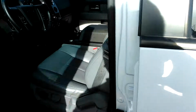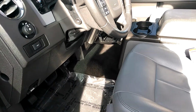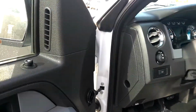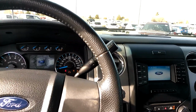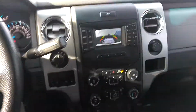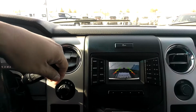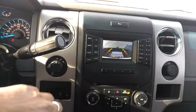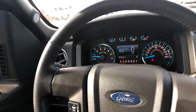Getting to the interior front seat here, we have the powered seats: up, down, forward, back. The reclining is actually a manual lever. It does have a backup camera to it. The backup camera is shown in the center console where the radio is at. It does have the alert system for when you are backing up. And actually, with the tailgate down, that's the reason why we have the parking aid going off.